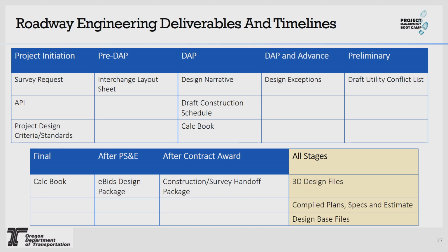In the project initiation phase, the survey request and API kind of run similarly, but they have two different end users. So when you look at the survey request, usually Roadway is the one that needs the biggest footprint of anyone. So we're requesting the most data from survey. So usually we're kind of the ones that start off that kickoff of the survey request of what goes into it, and then other units are adding pieces onto it. I can definitely say in different regions, even with different project leaders, how this gets put together is different. But usually Roadway starts off by showing everyone what they need, and everyone else adds their pieces. And then the end user obviously is the survey unit.